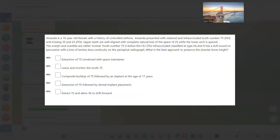Amanda is a 10-year-old female with a history of controlled asthma. Amanda presented with retained infraoccluded teeth 7.5, and missing 3.5 and 2.5. Upper teeth are aligned with complete natural loss. Tooth 7.5 is below the cementoenamel junction, with a dull sound on percussion.